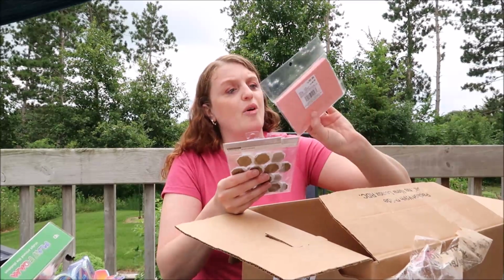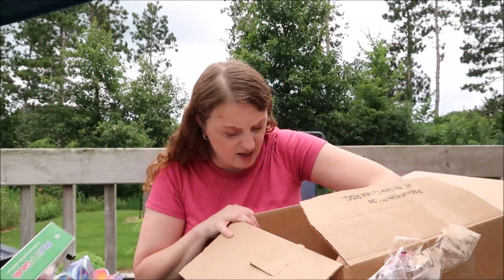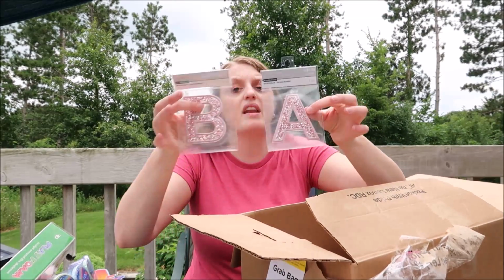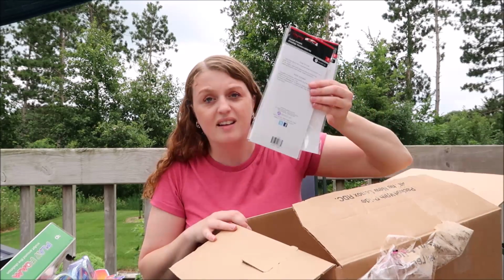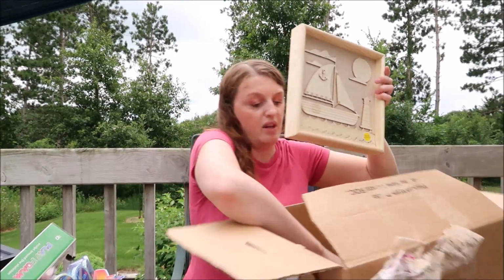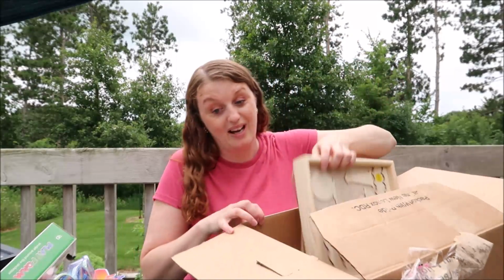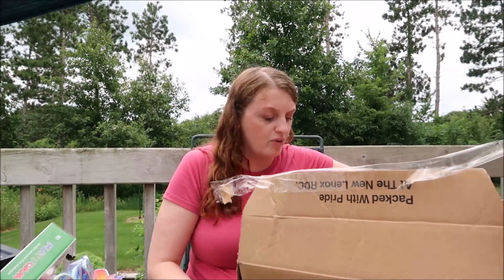Here we got another notebook set of L, J, K of the stickers. Here we got a B and an A for Ba. More of the chic stamps, and then I got two sailboats of the paint sailboat thing. So that was in another box. Those boxes are exactly the same, but I have two more boxes that are a little bit different. This one looks like a scrapbook box. Oh yes, excited for this.